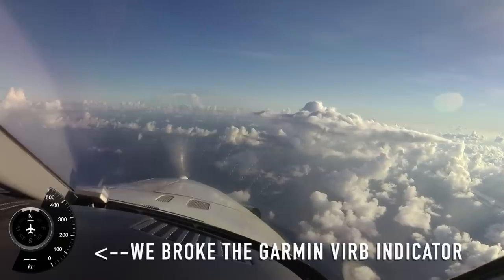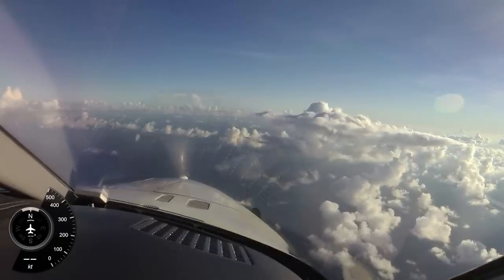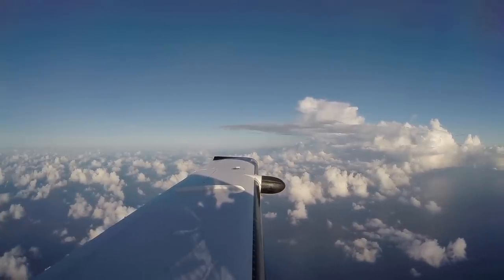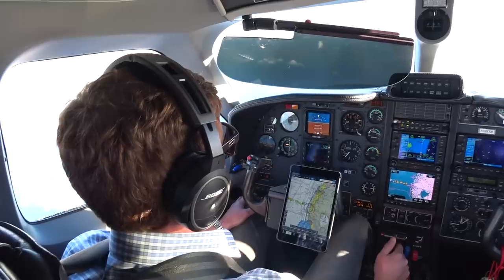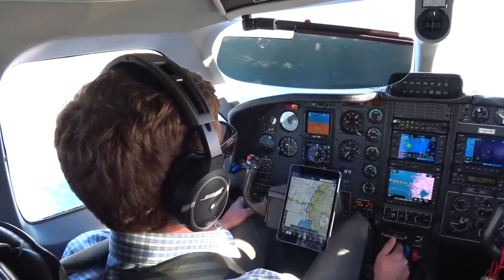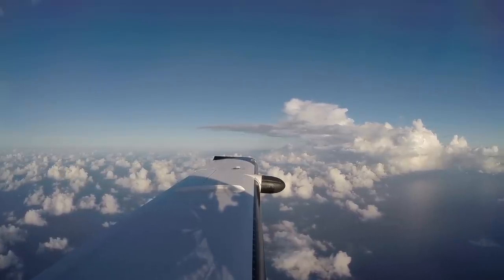Opa-locka Airport information Whiskey, wind 100 northwest, visibility 10 miles, scattered 3,100. Temperature 29, dew point 22, altimeter 30.01. Expect the RNAV and visual approach runway 9 left. Landing and departing runway 9 left, runway 12 and runway 9 right. Advise on initial contact you have information Whiskey.